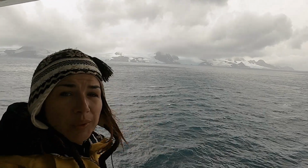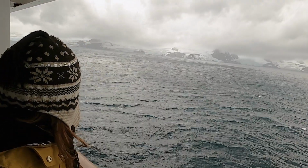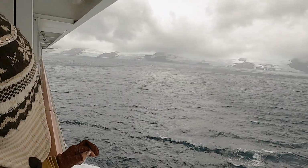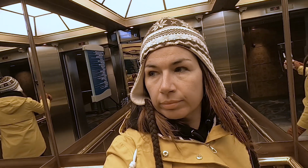We're going to go look at a glacier, which I think might be that one over there. I think it might be that one because she said it has a lot of significant, quite large icebergs in front of it. So it'll be our best chance to see icebergs and a good big glacier. I think this is the most times I've been up and down on the lift.